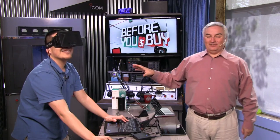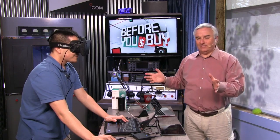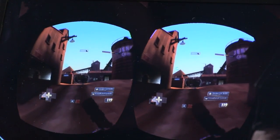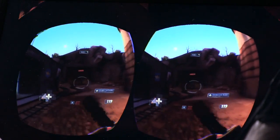Everybody, by the way, when we were doing this in the back room, people would sneak up and tap you on the shoulder. You're a little vulnerable. You should do this in a locked room with nobody else around. Exactly. But this is definitely what I would consider the future of gaming. And the reason you're moving is because you're using the mouse. Exactly, I'm using the mouse.